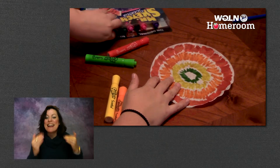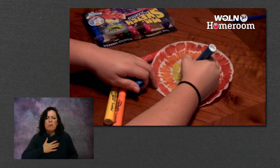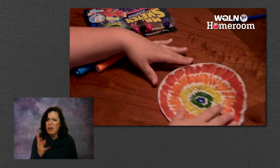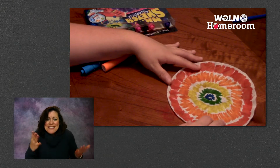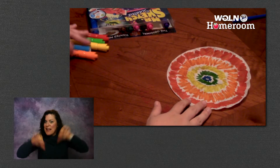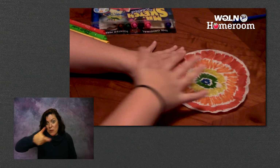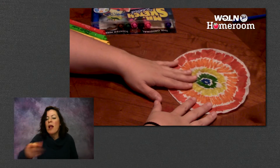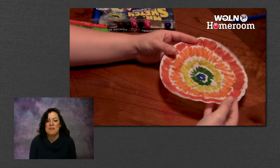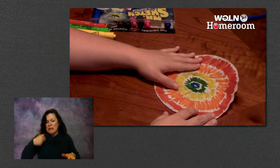Now you can do this, like I said, however you want. If you want to make it look like a rainbow like mine, go for it. If you don't want it to look like a rainbow, that's okay. So now that we have our coffee filter with our rainbow, we are going to use this for our science experiment. We are going to take this coffee filter and spray it with some water, and I want you to make a prediction on what you think is going to happen. I'm going to get my water and my tray to put this on because it's going to make a little bit of a mess, and then we will see what happens to our coffee filter.